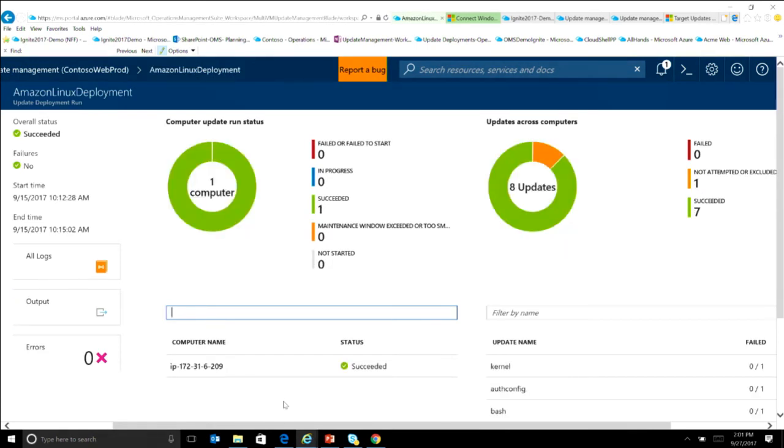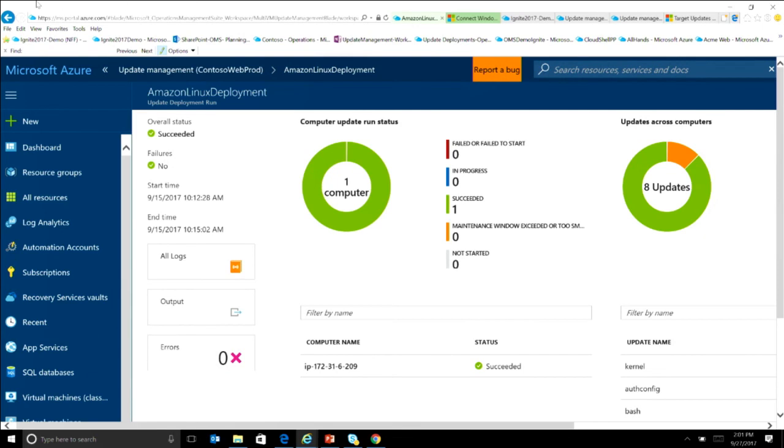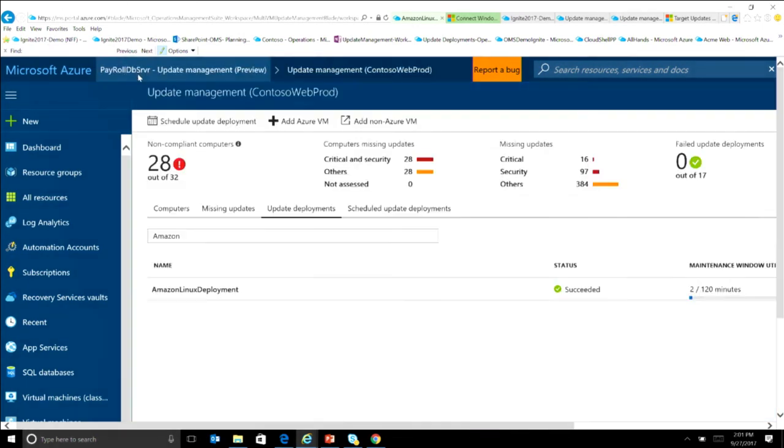I took an Amazon 2017 virtual machine and just did a simple deployment where everything was successful there. Okay. So the one thing I promised earlier was I want to show you the platform extensibility, especially the one we created for WannaCrypt.